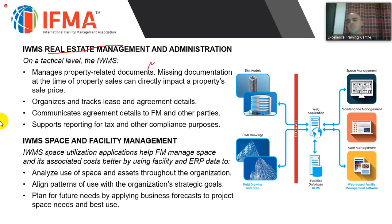So if I'm managing hundreds of facilities and I know that the tenant lease is ending on so and so date, I'm able to have an early alert rather than doing it manually. So you can track the agreement details. You can communicate the details to FM and other parties, easily take it from a system. We support reporting for tax and other compliance purposes. The IWMS space utilization applications help FM manage space and its associated costs better by using facility and ERP data.